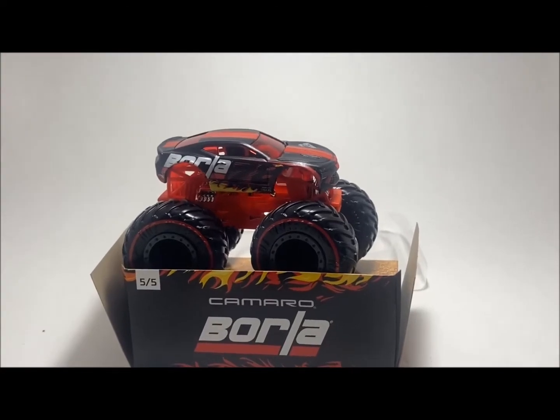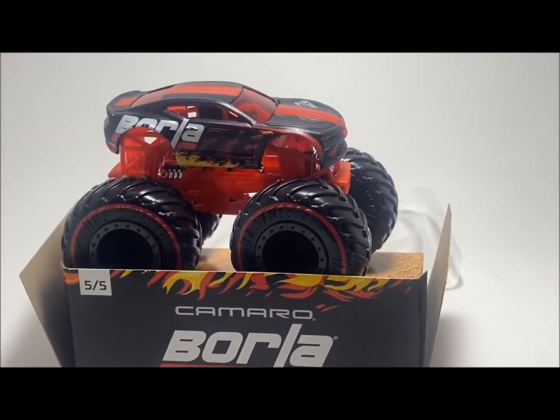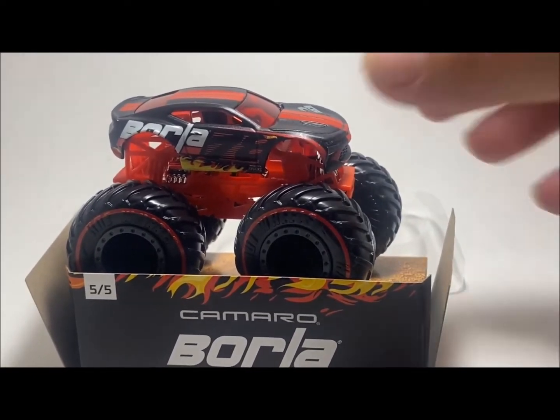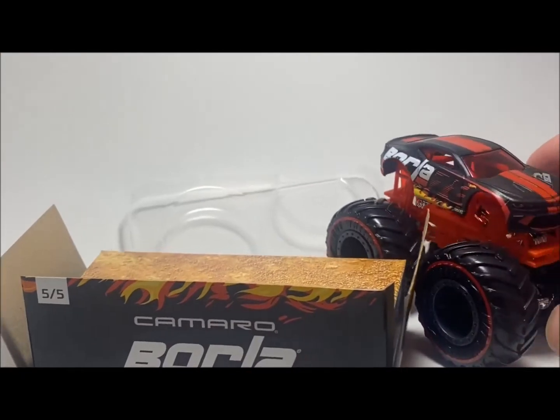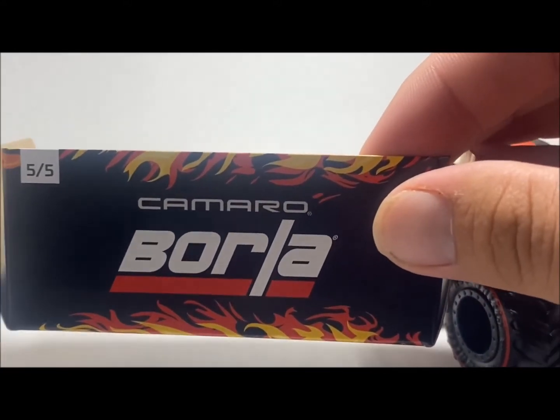Now, I don't mind this paint job. I like this paint job. I love red and black. I like flames. I think the paint job is awesome. I like the red trim on the windshield. Let's get this out of the way. And of course, every one of these trucks does come with a little cardboard stand, which is really cool.